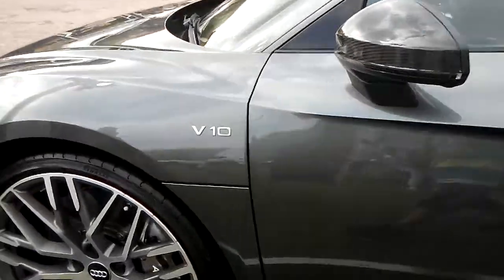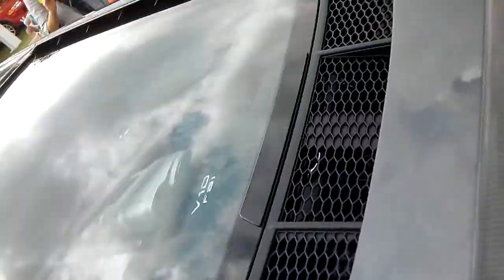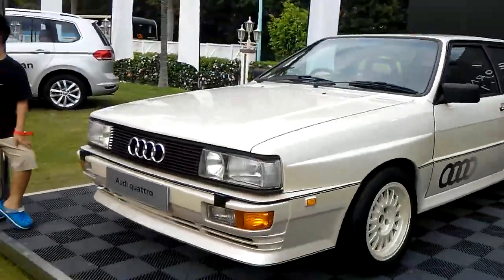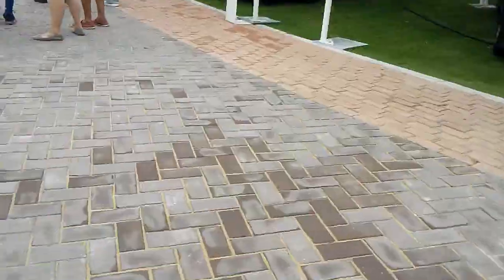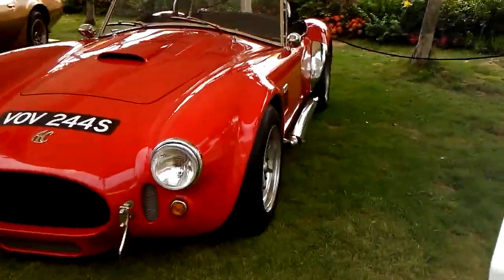Alright, it's a 5.2 liter V10. And this is the Audi Quattro. And this we got a Manic Dax AC Cobra.